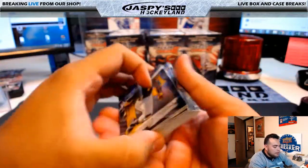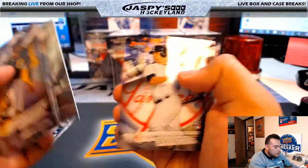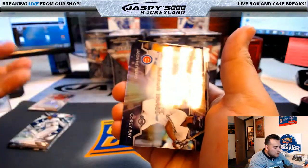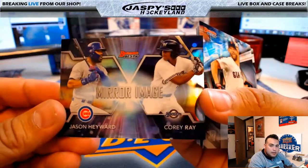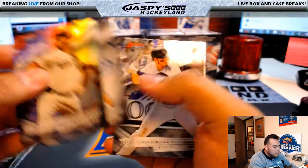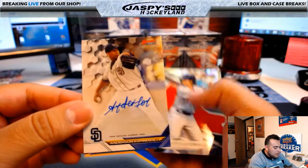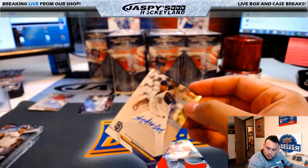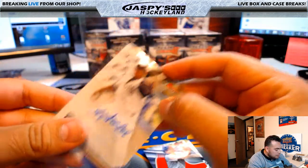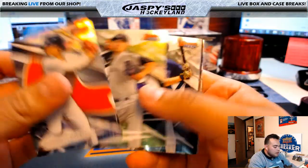There you go. First auto of the box. Trevor Story, insert. These mirror images will be randomized left or right at the end of the break. And then the cracked ice mirror image randomized between the teams that are on the card. Anderson Espinosa, San Diego Padres. Nick Jones as well. So already Nick Jones is starting off to a great break.